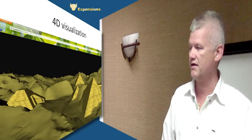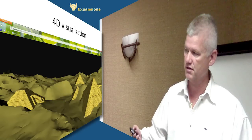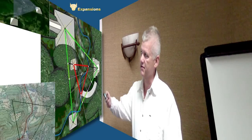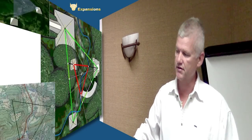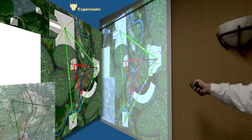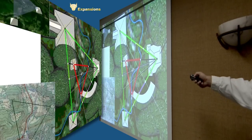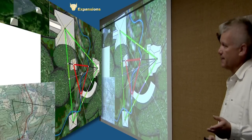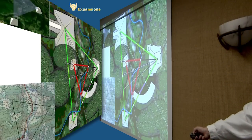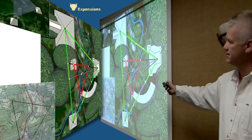So if you go back to the time, this is a four-dimensional visualization of the Pyramid Valley in Bosnia. Three main pyramids: the Sun, the Moon, and the Dragon. When we connect their tops, they form a perfect equilateral triangle. Between the Sun and the Moon, 2,170 meters, approximately 1.3 miles. Moon to Dragon, 2,070, Dragon to Sun, 2,070. We have inner angles of 60 degrees.